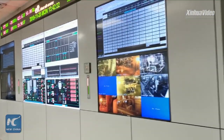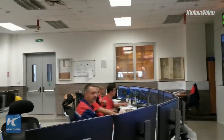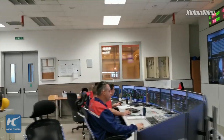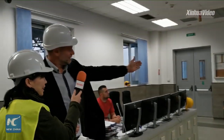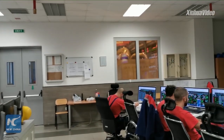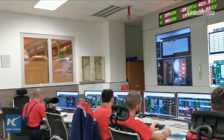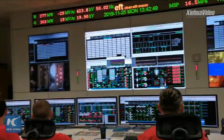It looks very modern with all these monitors. Yes, absolutely. So what's on the screens? Can you give us a general introduction? Yes. In this part, on my left-hand side, there is the electrical operator. He takes care of everything related to electricity and the power supply of the different motors, pumps, everything.